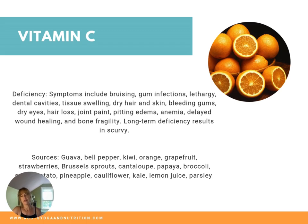We can get things like increased bruising or gum infections, and long-term deficiency, right? We've seen this in the movies, all the people on the boats with scurvy. But some of the fruit sources are listed there. Some of my favorite sources there are like strawberries. Berries are so good for you, really loaded in vitamins and minerals, and don't raise blood sugar as much. So that's a great source of vitamin C.